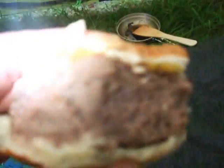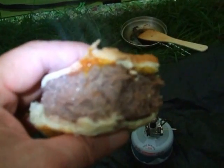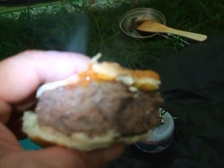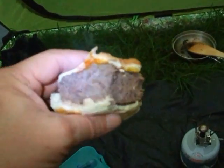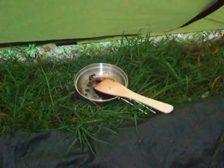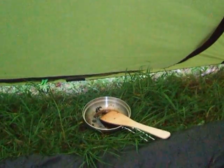Alright guys, I'm just going to show you the thickness of this venison burger I just cooked up. Look at that. That is a serious burger. Absolutely beautiful. Not only that, there's another one waiting there. Forgot my plate, so I'm going to use my saucepan. First one I used is the Tonka. Stuck like hell. There we are. Cheers guys. I'll catch you later, I'll miss you in the morning.